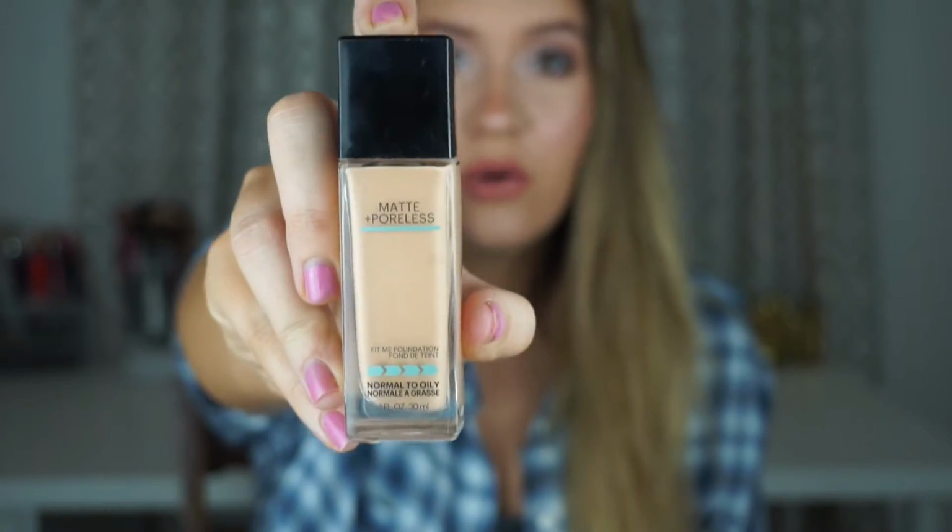Okay, so the first product I'm going to start with is my foundation that I have been using for about 2 months. This is all that I have been using. This is the Maybelline Matte and Poreless foundation. It is so good. It lays on your skin perfectly. It makes you look flawless, and I really love the color of this. I have been self-tanning a lot lately, so this color is perfect for the skin tone that I am whenever I am tan. I haven't gone and picked up a color that's like my normal shade, but I need to do that because this is my go-to foundation.